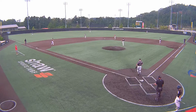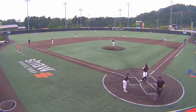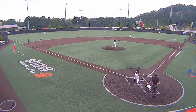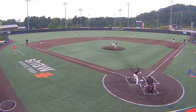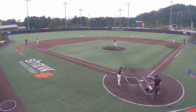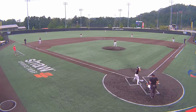All right, and we just got the first out of the inning as Team Elite Black is up to bat first. And we're going to have Tennessee Nationals Red here as the home team. And it's going to be Ian Setzer from Grace Christian Academy, a class of 2023 shortstop, at the plate right now.